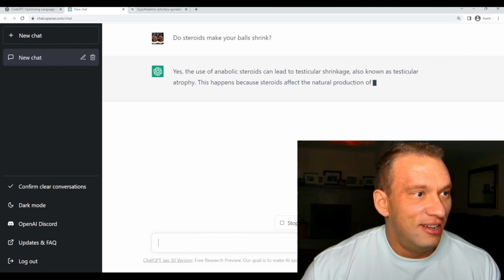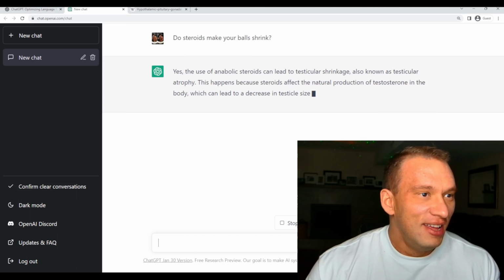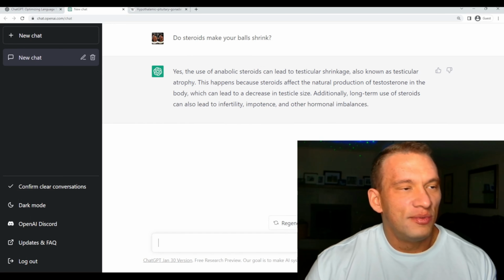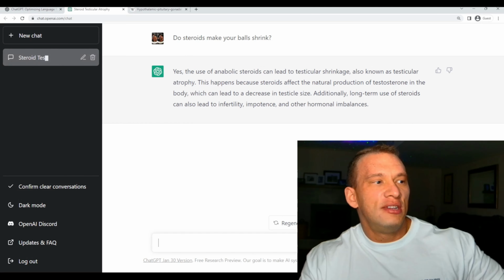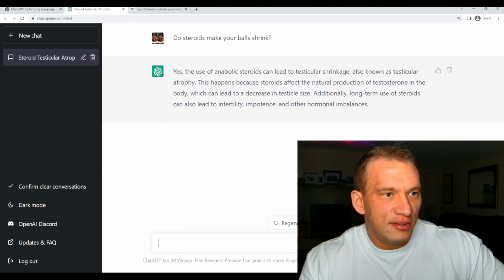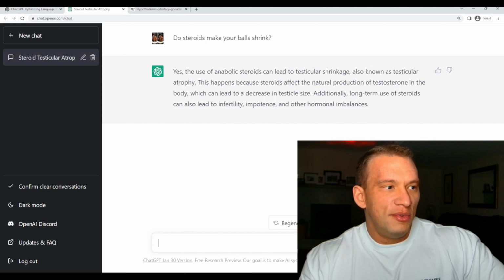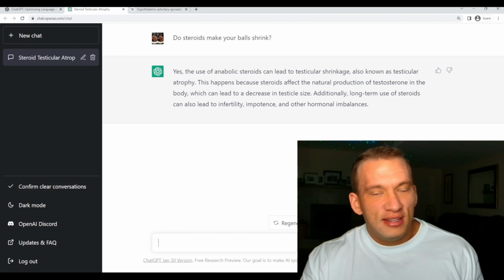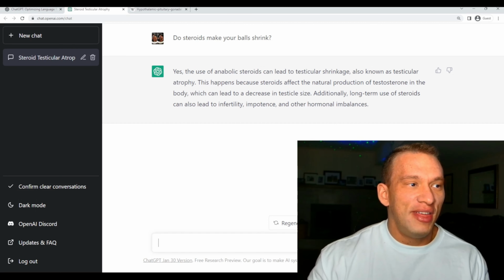Straight up yes. All right, it's not even playing around. It can lead to testicular shrinkage, also known as testicular atrophy. This happens because steroids affect the natural production of testosterone in the body, which can lead to decreased testicle size. Additionally, long-term use of steroids can also lead to infertility, impotence, and other hormonal imbalances. Yeah, I mean, exactly. It's right on point with that.